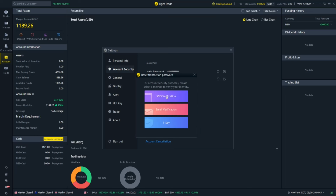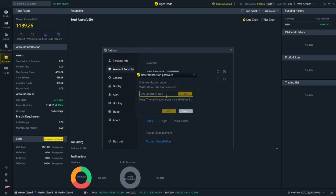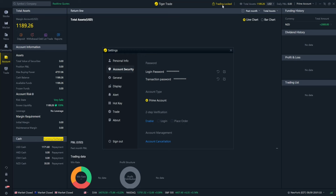And in this method, we'll use SMS verification for this. That's come up on our phone. Click OK. Set up a password, a 6-digit PIN. Confirm that. Transaction password has been set, the 6-digit PIN number. In theory, we'll now be able to unlock the trading and actually buy some stocks.